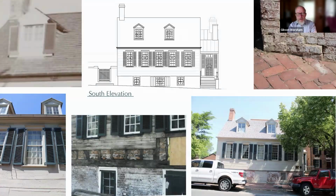Here we see the south elevation, and the south elevation is a complicated one from the point of view of trying to understand its history. In the lower center photograph, you'll see when Joe Reeder restored the front of the house, he pulled off beaded siding, which we believe was added in 1816, because we found evidence, which you can see in his photographs, of the infill of the front door, which had once been located at the center of the south facade.